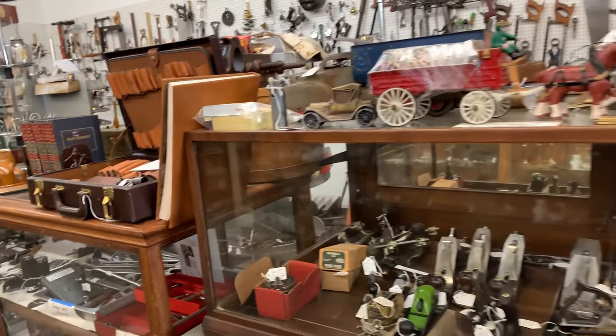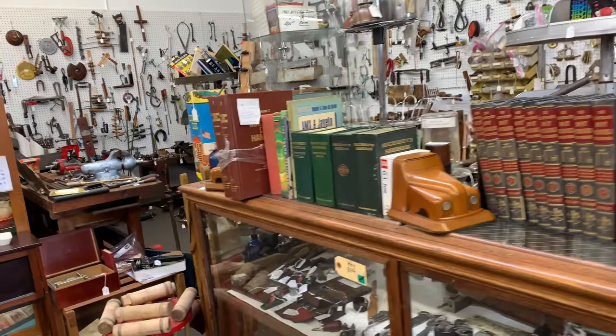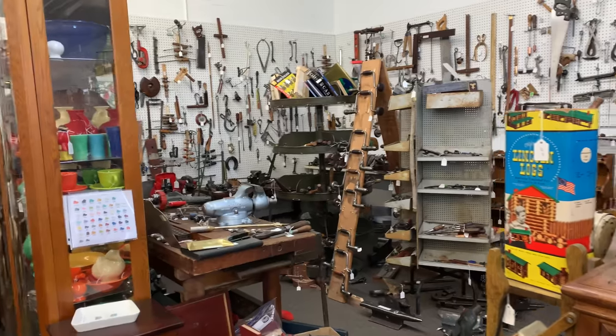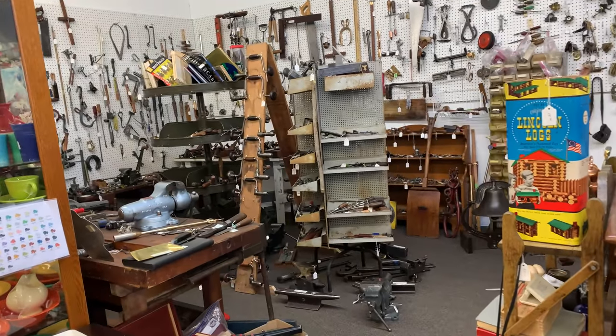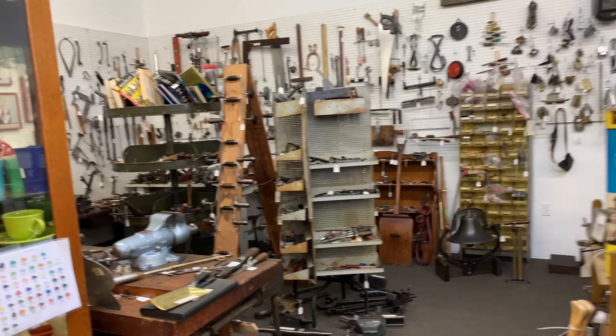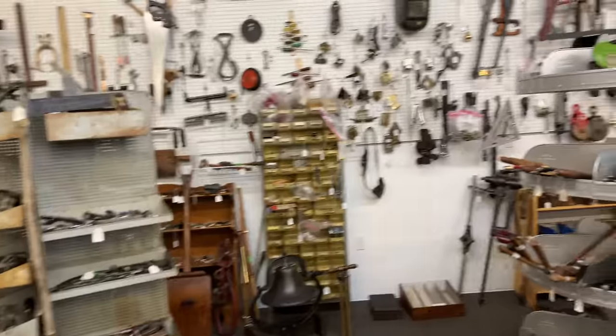So if I lose Chris in the mall while I'm restocking and moving things over a quarter of an inch, this is the booth that I can always find him. Yeah, look at all these tools, guys. If you're into tools, old tools, antique tools, just unique tools, yeah, he loves this booth.